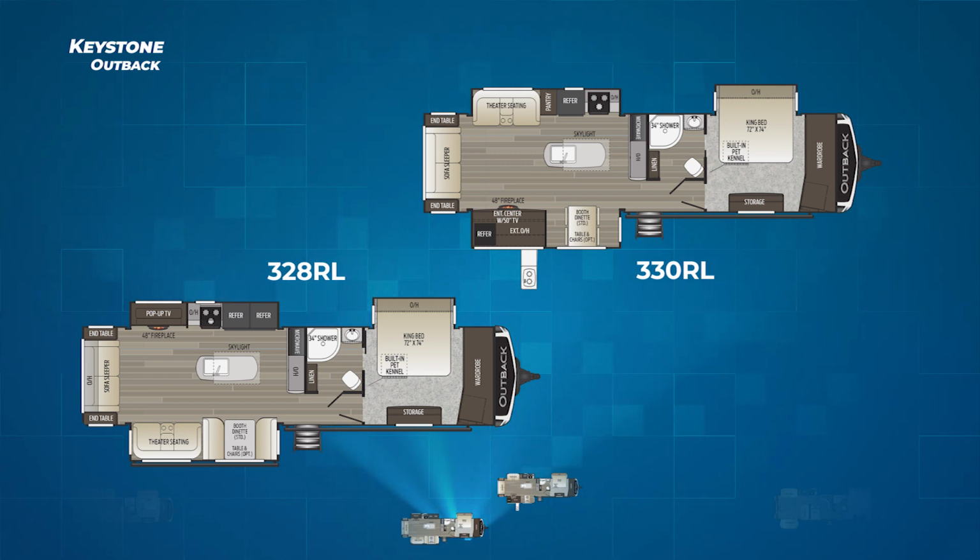Down the middle, they are identical, with kitchen counter space against an inner wall, a large kitchen island with a big sink, and a skylight over the island, plus a sofa sleeper on the rear wall. Both have opposing slides, but the 328RL has the campside slide with theater seats and a booth dinette, and its opposing slide filled with the range, dual fridges, a pop-up TV, and fireplace.